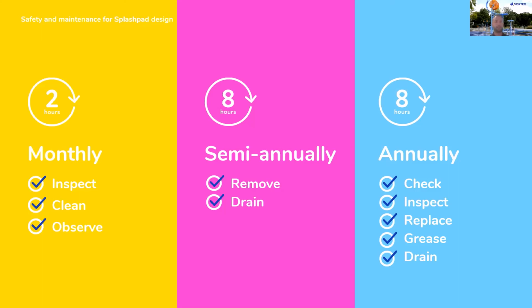Annually, check those play products for wear and damage. Check the quantity of sand in your sand filters. Inspect all piping. Inspect pump filter lid O-rings. Again, inspect your chemical probes. Replace the solenoid on a bypass line. Very, very important stuff there. And then again, greasing your moving parts, draining and cleaning chemical storage tanks. Another good slide here to take a screenshot of, folks.